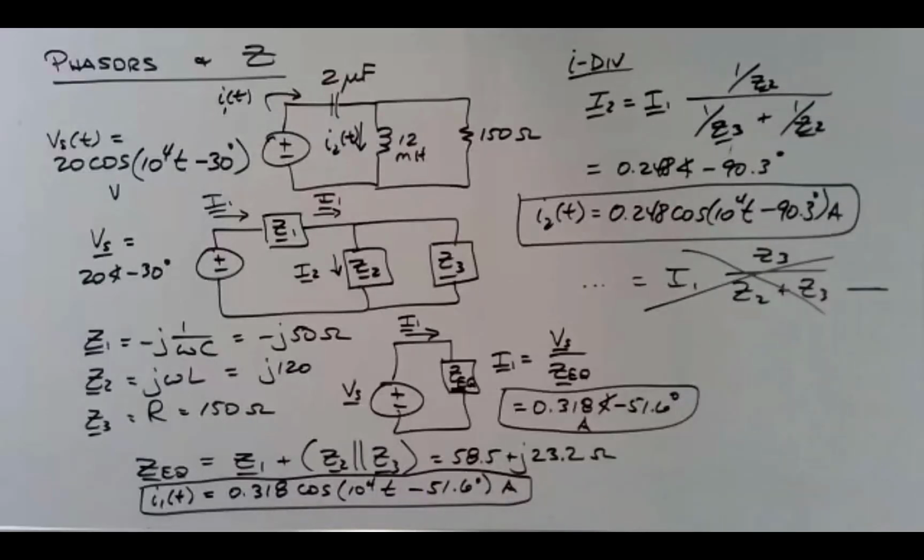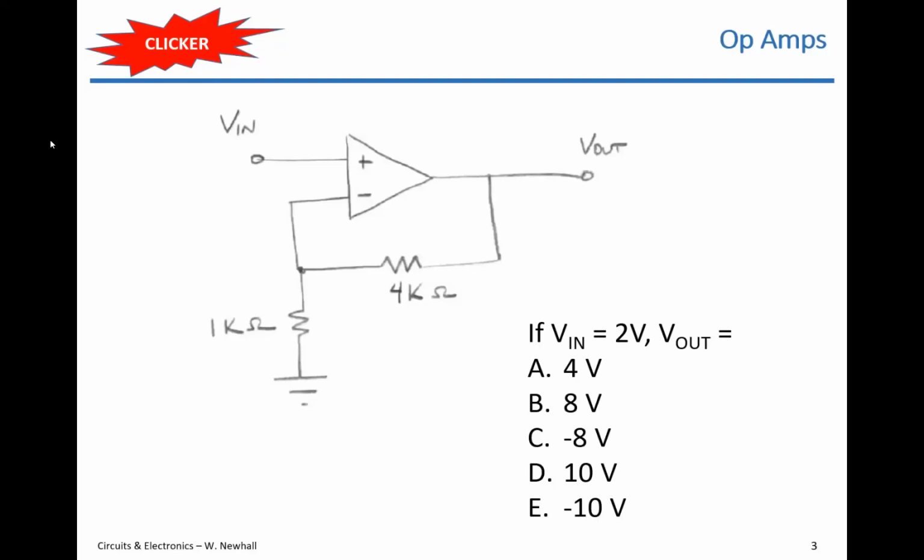Okay, other questions on this? Okay, well, let's move on to the next topic. Let's take a look at something with an op amp. So, share my screen here. Okay, so it says clicker up top, but we don't have clickers during remote teaching. So you should see a screen that says op amps, and it has an amplifier. So take 30 seconds and give this a shot. Try to figure out what is the value of V out.